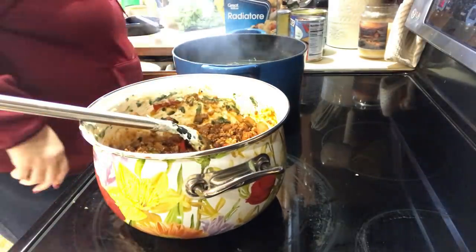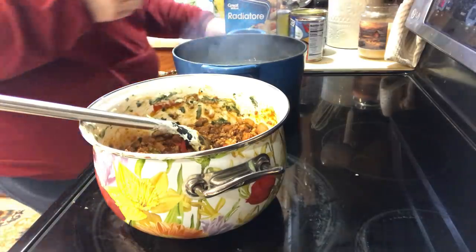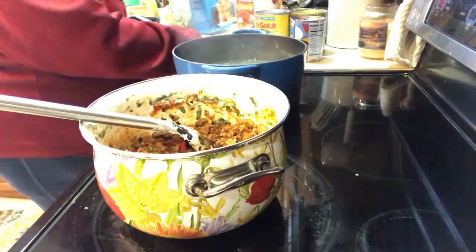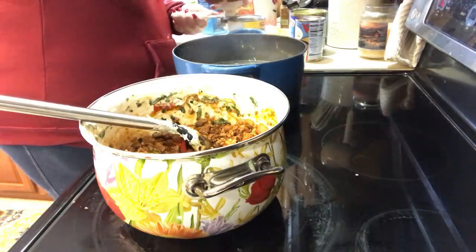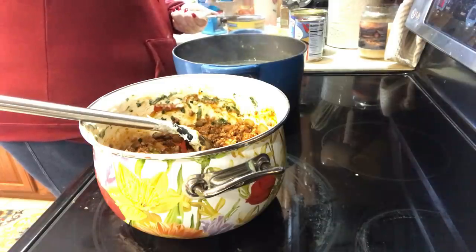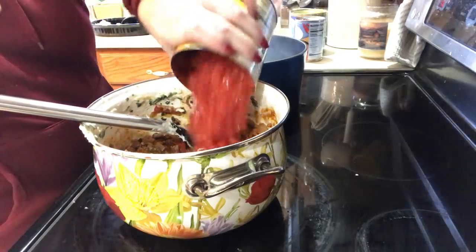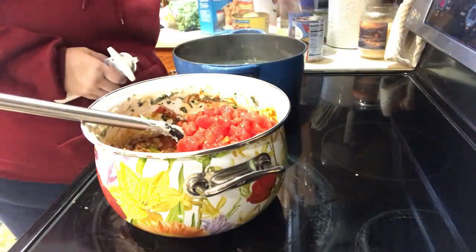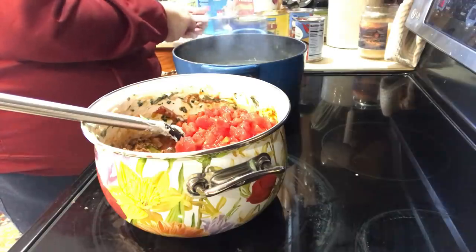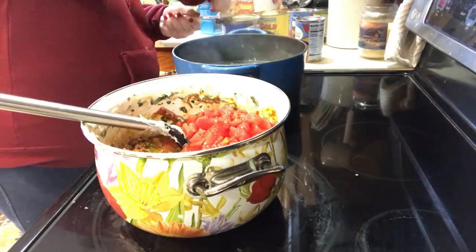Okay, so to this, I need to add, let me get my can opener. I'm adding a large can of diced tomatoes. And I'm not draining it. So this is 28 ounces, and also 30 ounces of chili hot or chili mild beans. These are from Brooks. As I said before, these are my favorite. And I don't drain these either.